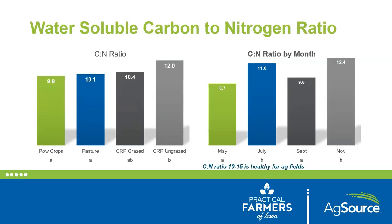On the left side, the C:N ratio is around 10, except for that ungrazed CRP, which had a little bit more carbon in relation to the nitrogen that is available in that site. And these are aggregated over the 3-year study. So it's a real difference.